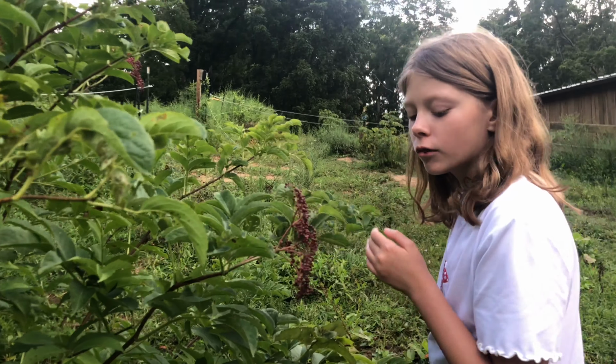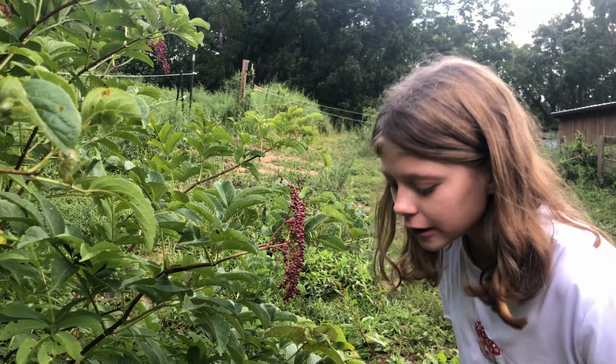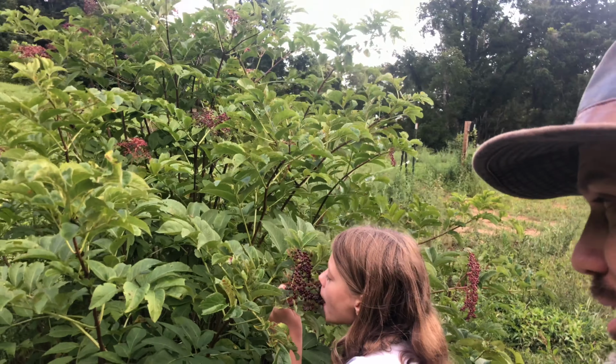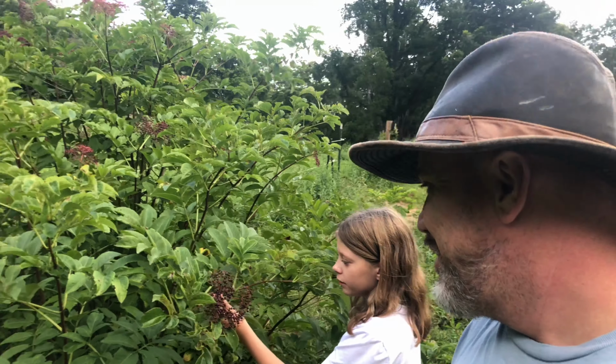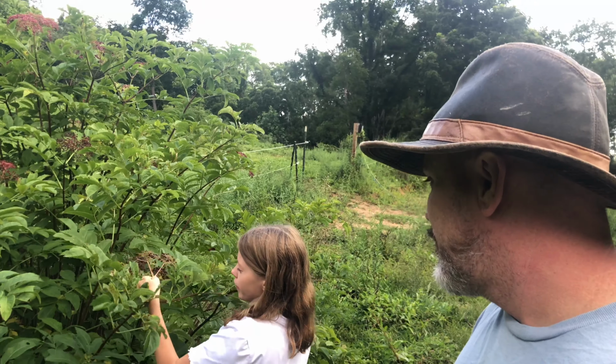There's Rowan enjoying elderberries. Yeah, we gotta cook them first. So we are, Rowan, we have to harvest them. These are not blueberries or blackberries that you just eat. These ones are pretty good. These are ripe. Are they?